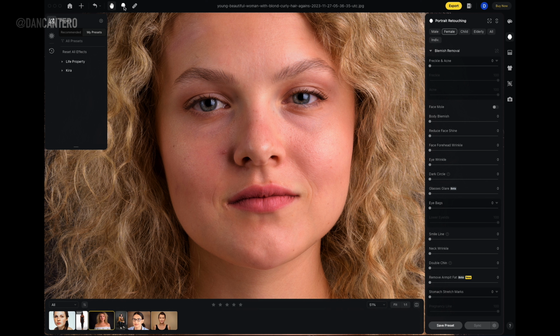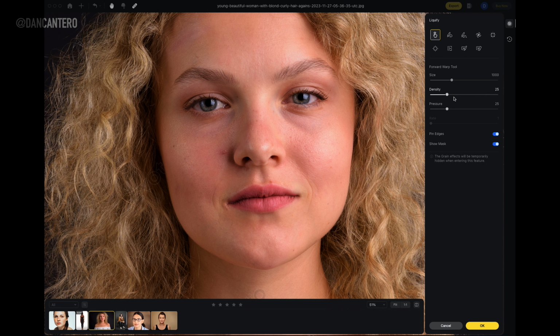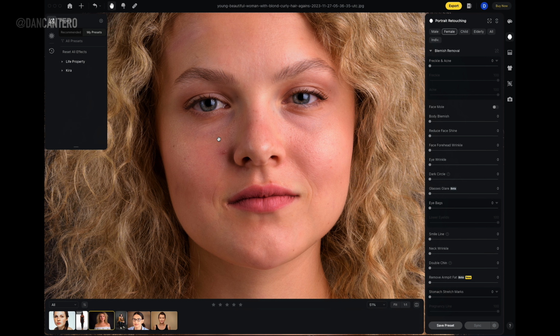Then you've got your liquefy tool. And when you click on this, you'll notice that on the right-hand side, it changes to a subset of tools. Again, this is to fine-tune the function of the liquefy tool. So you've got your sliders here where you can control things like your density and the size of your brush. And then you've got other things in here which switch the function of liquefy from pushing, for example, to say enlarging or shrinking, that sort of thing. I'm going to cancel here because we're not going to do any of that on this girl.